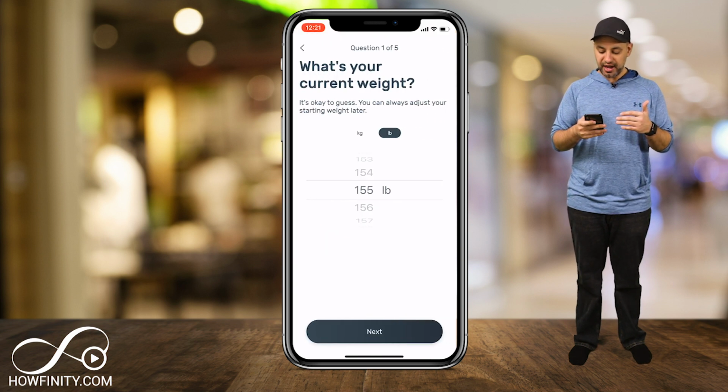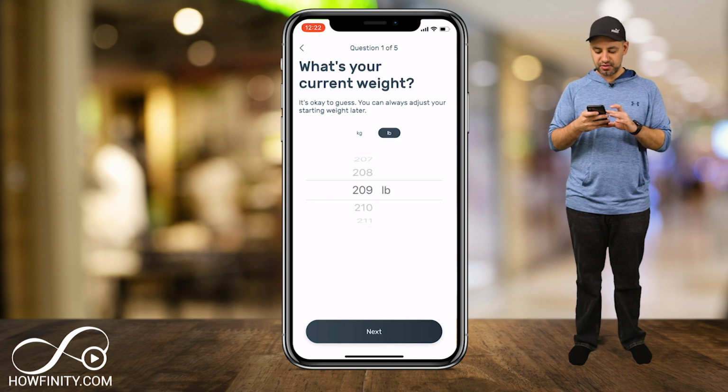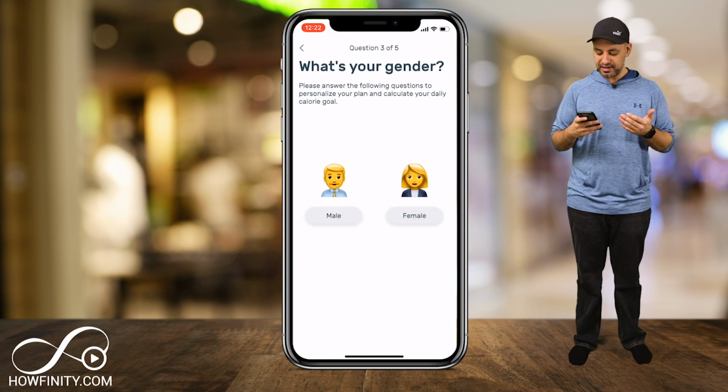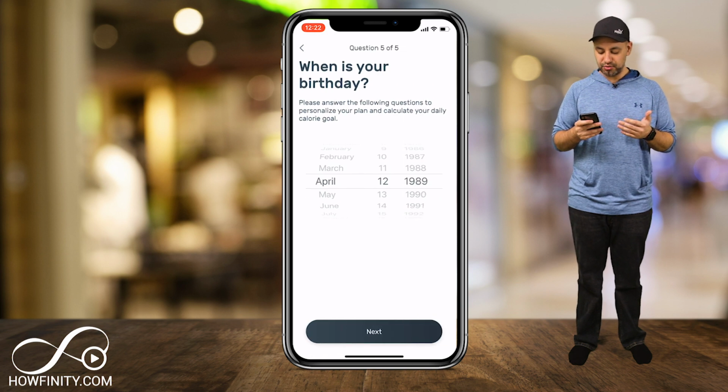Let me go ahead and type in my actual weight here and then I'll type in my goal weight is the next option. So let's say I wanted to lose about 10, 20 pounds here. I could go ahead and do that. Your gender, go ahead and select that. Your height, go ahead and select that, and then your date of birth. So you have to do those options in order to use the app for the first time.